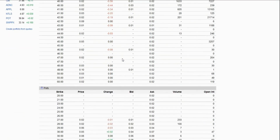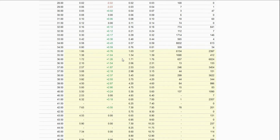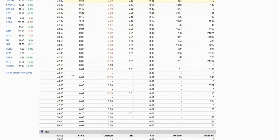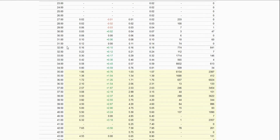If you scroll down from the calls to the puts, now everything's inverted, because the puts are the option to sell. The calls were the option to buy. So now that we're in the business of selling, the lower the price goes, the more it benefits us. So these lower numbers are out of the money, and these higher numbers are in the money.